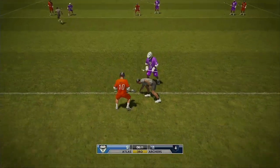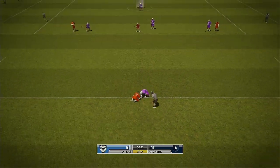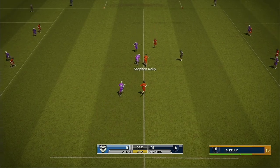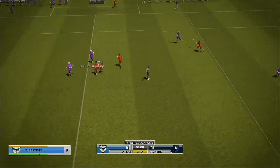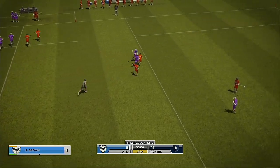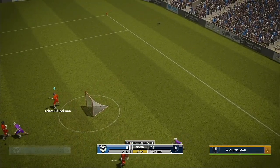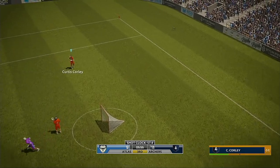Well, not so much to separate these two teams so far in terms of possession from the faceoff. No significant difference in win percentages there. Important faceoff again between Kelly and Nine. And a shot. The home team recover and save.